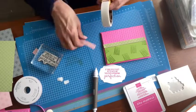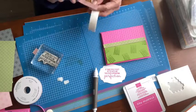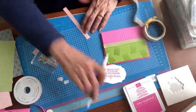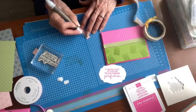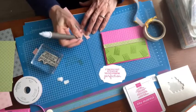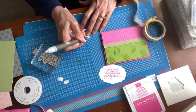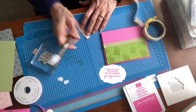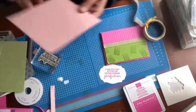Okay, everybody's liking the pink. Like I said, I think I put that on the wrong side. I think we might have been okay with that green, but I think that stamp pad needs to be inked up. You know what I could do? I could just cut another piece instead of fiddling with this. Okay, let's get another piece.